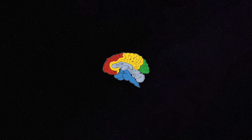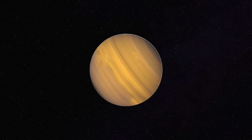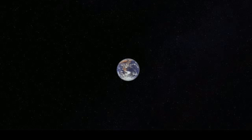The human brain is great at many things, but assigning astronomical distances to mostly empty space is not one of them. So let's fill that empty space between the Earth and the moon with objects that we're familiar with: the other planets, and even Pluto can come. But let's make this simple. We're going to use one unit that we understand a little better, and that's Earth.